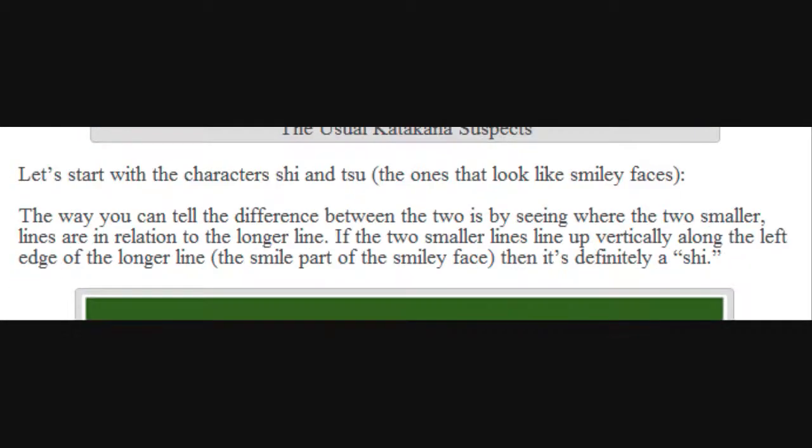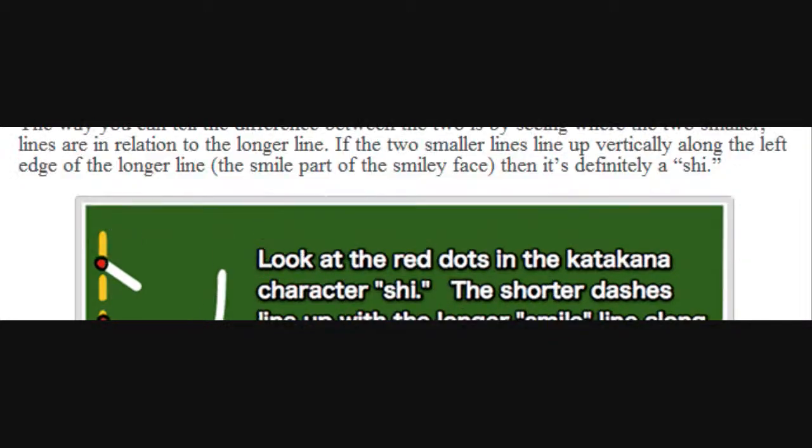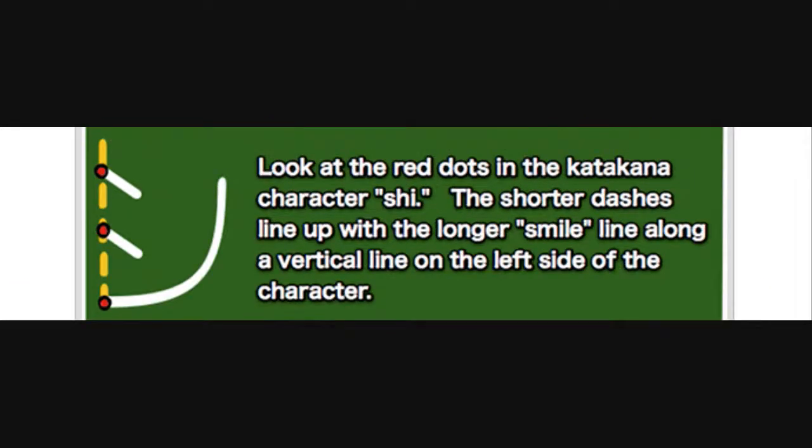The usual katakana suspects. Let's start with the characters shi and su, the ones that look like smiley faces. A way you can tell the difference between the two is by seeing where the two smaller lines are in relation to the longer line. If the two smaller lines line up vertically along the left edge of the longer line, the smile part of the smiley face, then it's definitely a shi. Look at the red dots in the katakana character shi. The shorter dashes line up with the longer smiley line along a vertical line on the left side of the character.